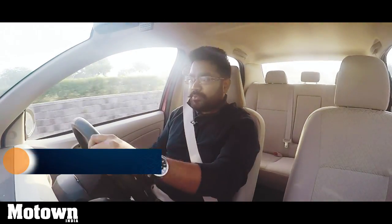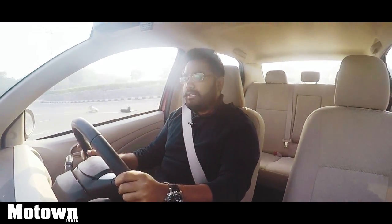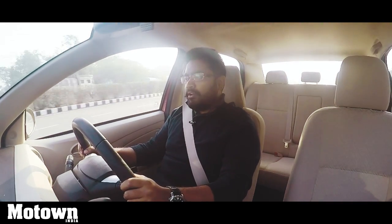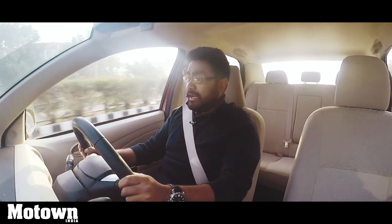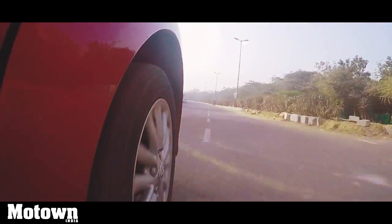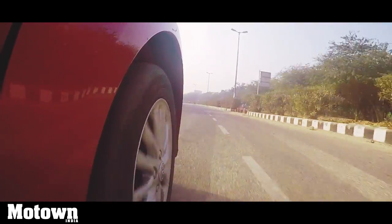Like most naturally aspirated petrol engines, this one is also very linear in its motion and the pace picks up very gradually. However, if you floor the accelerator pedal, you can get going with ease. It's definitely got good acceleration. 90 PS comes at approximately 5,600 RPM.